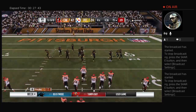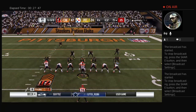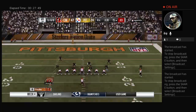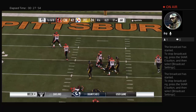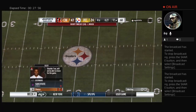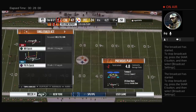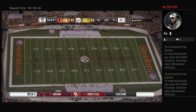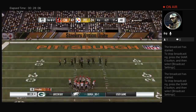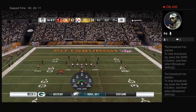All runs on this drive so far. It's 1st and 10. Mixon. And maybe a measure of revenge there. He's had his way in this one, but this time they get him behind the line. A rare misstep on that last play because the drive has been strong, but now it's 2nd and 12.